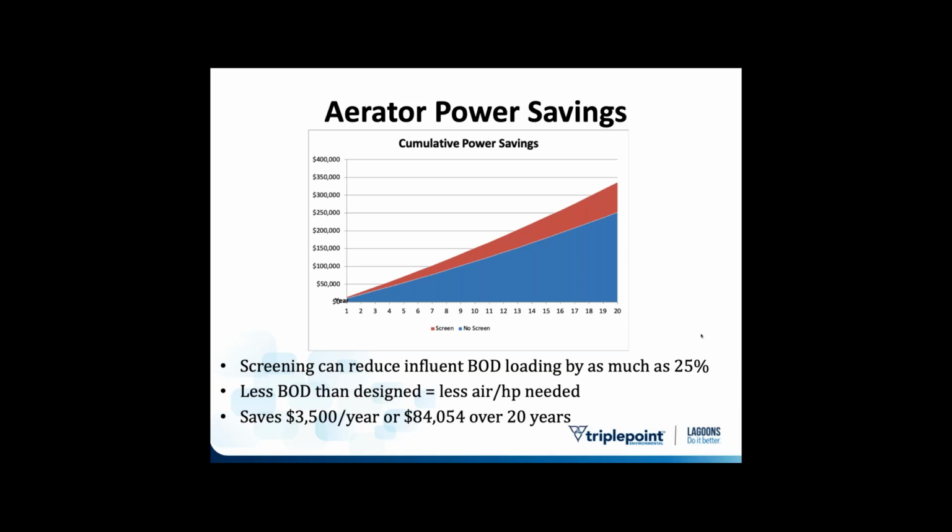So you end up having higher DO, and you can potentially cut back on horsepower. I looked at this from the perspective of, if you could put a screen in and cut down 25% of my horsepower usage by putting a VFD on or turning off an extra blower, because I don't need it, because I'm taking out some BOD naturally with these rags, then that saves a lot of money over 20 years. That saves $3,500 a year, $84,000 over 20 years, which is pretty significant.